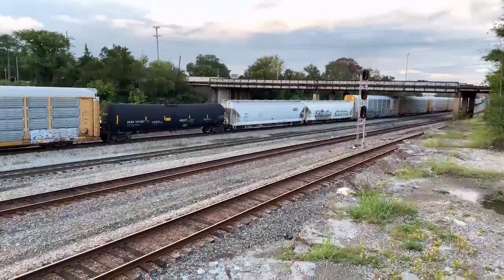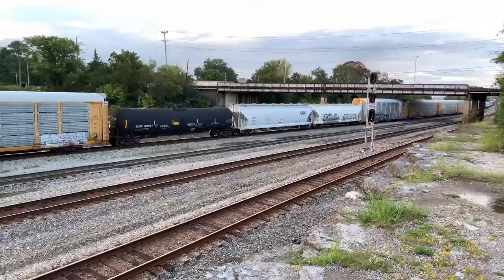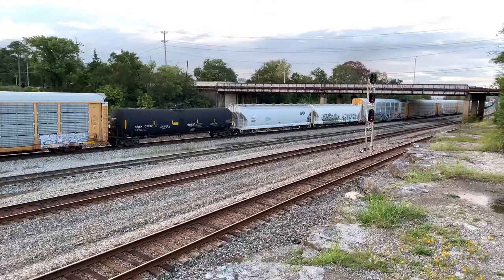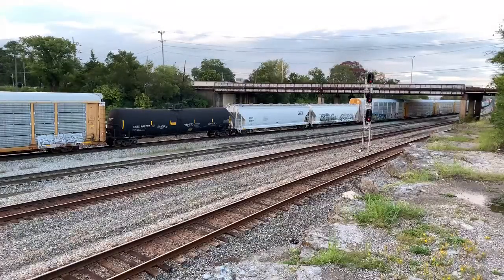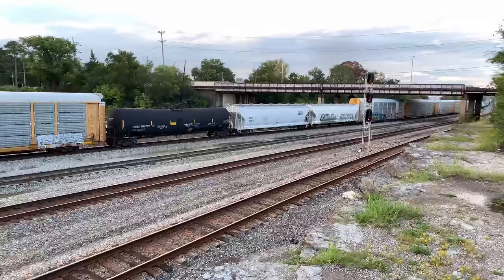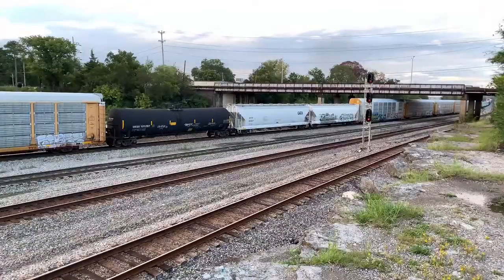Alrighty. Sorry about the tripod being unlevel there. Good evening, everybody, and welcome back to Chattanooga, Tennessee. I'm here at Coffey's Cliff. Thought I'd do some evening train watching. We've got probably a little over an hour of daylight here, and believe it or not, it's actually not too bad with the lighting settings right now for photography.